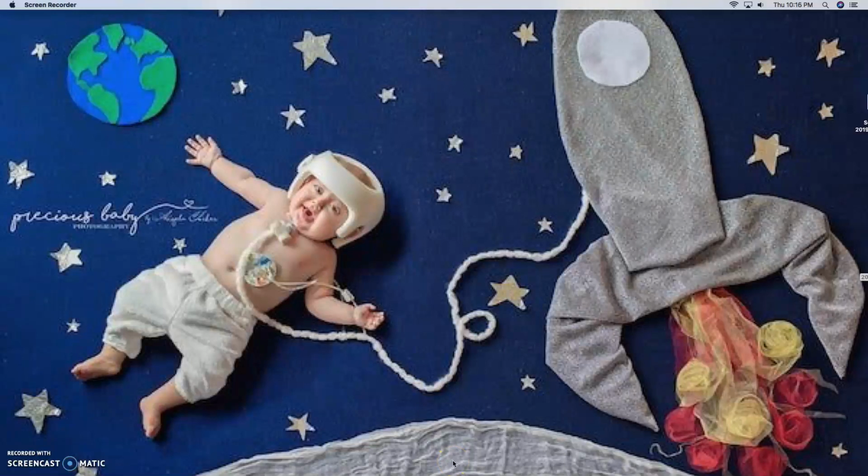So let's blast off into talking a little bit about infant development. Development in infancy is one of my favorite topics, and it's honestly just for the plain truth that infants are so cute. You'll see that when you get into practice as a nurse practitioner, you'll see how cute babies are. They're lots of fun to care for.